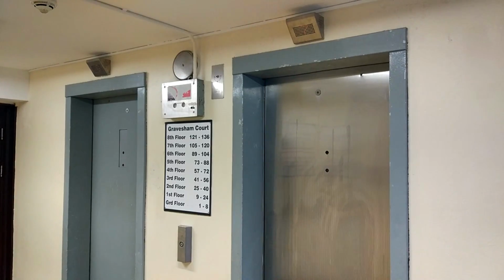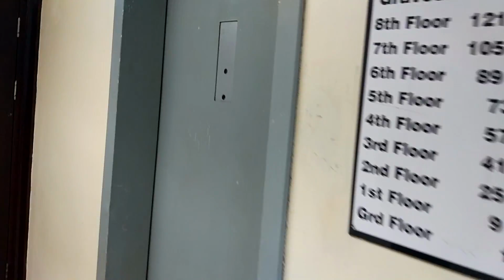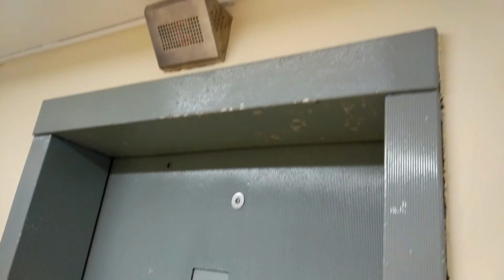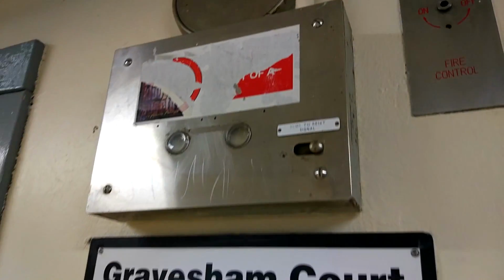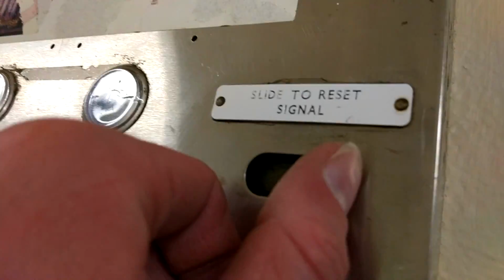These are some old Express lifts that were modernised by Otis and then modernised again by generic Leicester Express Lift Alliance. A disgusting name, a complete insult to the original Express who made some of the best quality lifts ever built, and now this shitty generic company owned by Otis is calling themselves Express. Disgusting. And I do not know what this panel is on the wall with slide to reset.